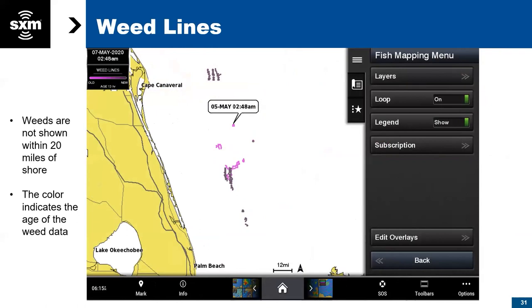Now, some other key things to know about the weeds is they can't be shown very effectively within 20 miles of a shore. There's too much interference and they wouldn't be very accurate. So we've masked close to shore, except in areas like the Keys, where there isn't a whole lot of shore to speak of. But in most areas, you're not going to see weeds appearing unless you're more than 20 miles out. So something to keep in mind.